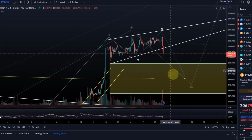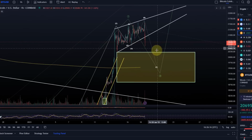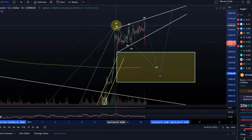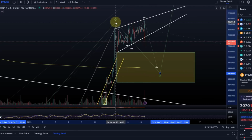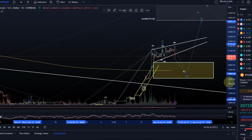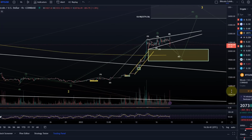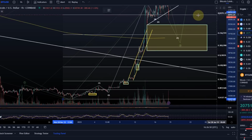I would prefer it goes down a little bit lower into this support area. This support area could be a little bit inaccurate because the question is, where do I put the wave 3 high? Here, here, or here? Probably here, that's what I did before. It doesn't really change the support area, maybe a few dollars, but we should still have a little bit to go ideally. Ideally, I would like to see a clearer wave 4. I would be a bit disappointed if it's already over here. Again, currently it doesn't really look finished.